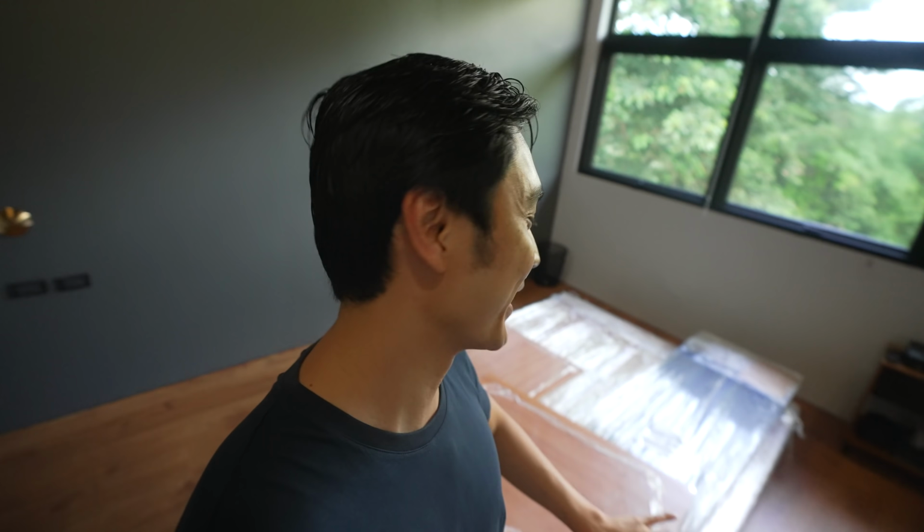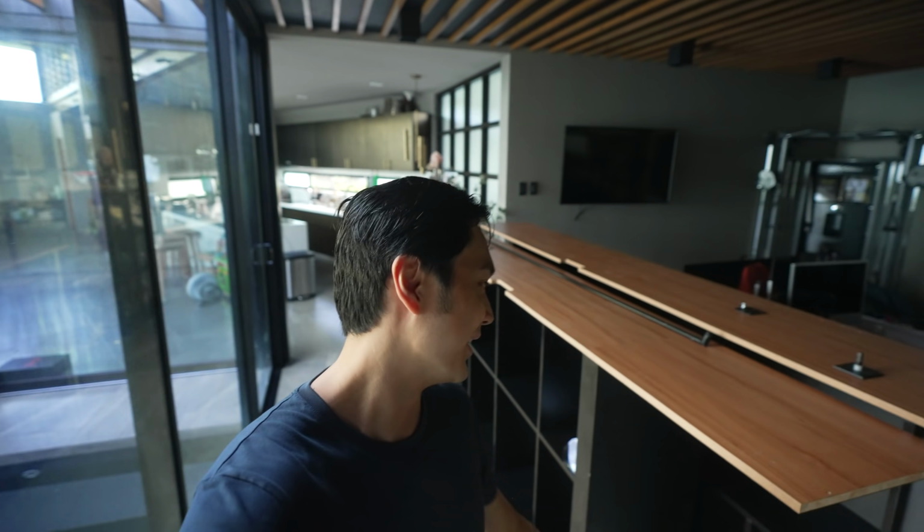It took us like 2-3 hours to unbox everything, but we finally finished it. Hindi lang ito, this is just half of it. This is the other half. Check this out. Andito. Sobrang sagabal sa bahay namin.